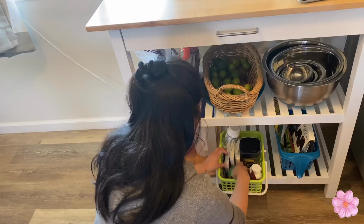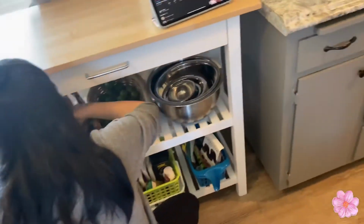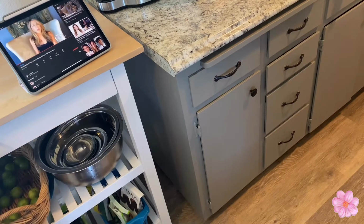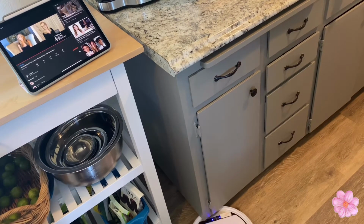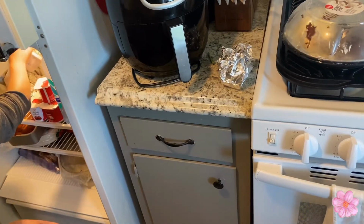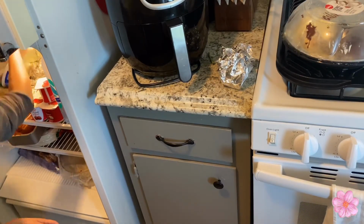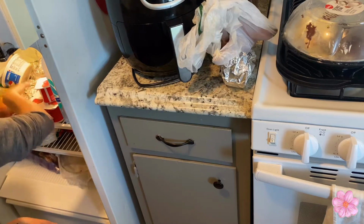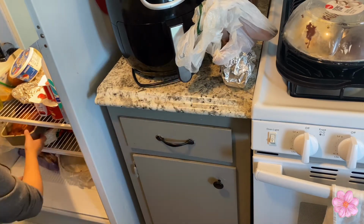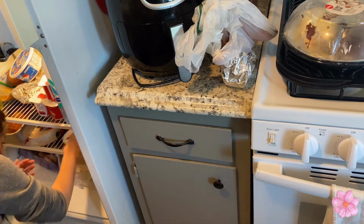Next, I'm just putting away some of the snacks in the baskets, but as you can see, my vacuum actually pushed my tripod, so sorry about that. So now we are in the fridge, and I already cleaned the inside of the fridge a couple days ago. However, I'm just removing the things that may have been in the fridge for too long. For a clean fridge, you might need to do this at least once a week so that nothing spoils.